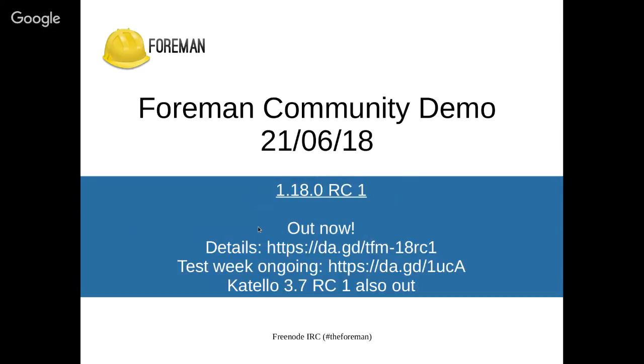Some quick news updates. 1.18.0 RC1 is out. Go test it. The details are in the header on IRC. They're on our release announcements board, and there's a link there for you if you want to grab it straight from the show. There's also, thanks to Lukash, a test week going on. So if you're interested in helping out, he's put up a list of scenarios that we're interested in testing, and you can go and check them off if you've tested one and you've confirmed that it works. If it doesn't, yeah, raise a bug. Also, to go along with that, Katello 3.7 RC1 is out as well, although I forgot to put the link on the slide. I do apologize, but you can find that on our release announcements page as well.